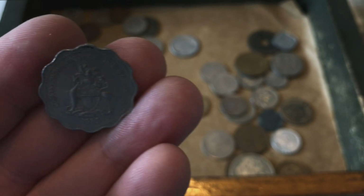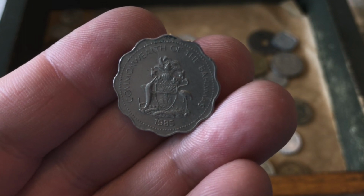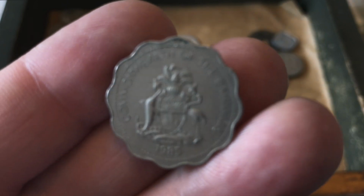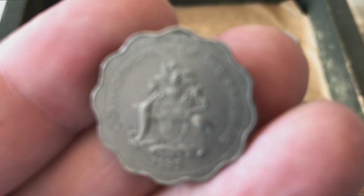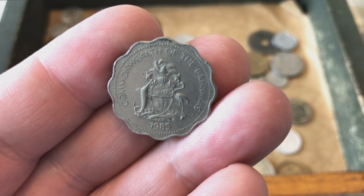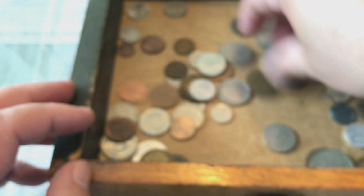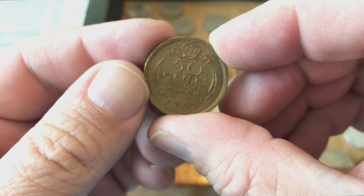1985. Where does this say it's from? Commonwealth of the Bahamas. Okay, let's see if we can find some other. They're getting a little harder because they're getting smaller, I guess. Where's this one from? This one is 50 cents.